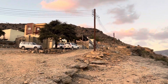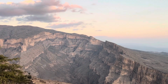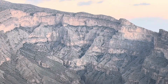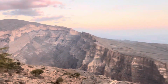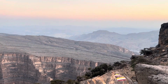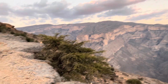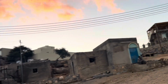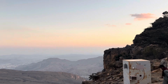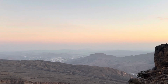Jebel Shams is part of the Hajar Mountains and it's called the Grand Canyon of Arabia. You can see this. So we are currently at 2 kilometers elevation, and the highest mountain of Jebel Shams is somewhere below this cliff, which is 3000 meters, and it's the highest peak in Oman.